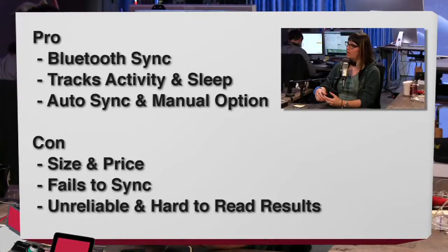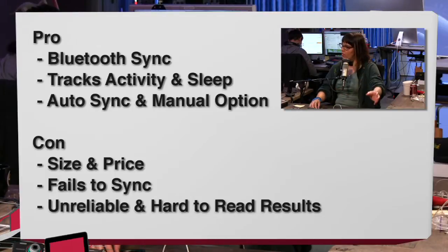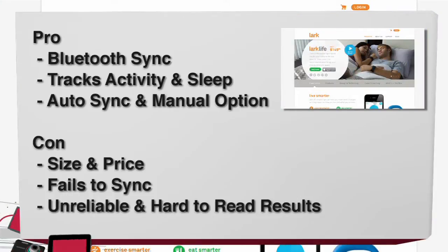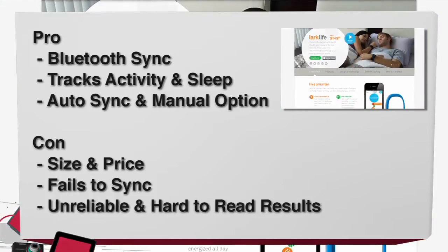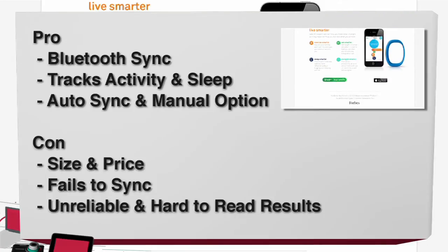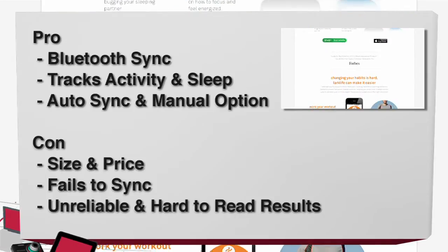I have a feeling I know what your recommendation could be. Let's go do the pros and cons on the LarkLife band. So as a pro, it does do the Bluetooth sync. That means you don't have to do it manually. You don't have to have a tower. It wireless syncs with your phone. So I like that. It does track sleep and activity, so it's not just a fuel band that tracks only your activity and not sleep. It does mood. It does food. So it does all that, which is great.